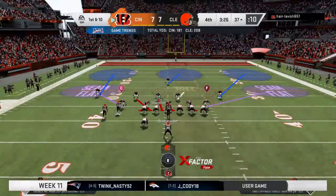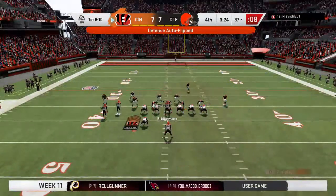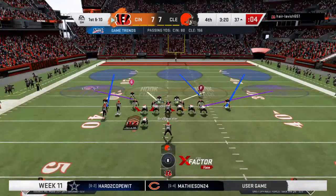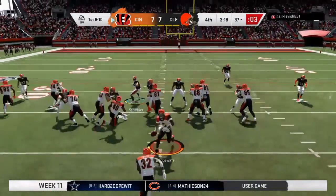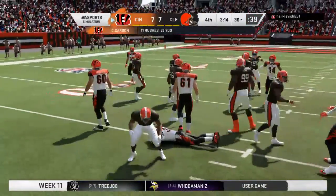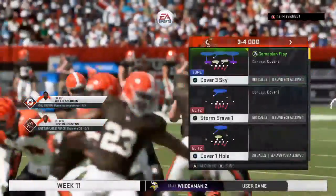Some good games going on in the early window. This might be the best of the bunch. Now it's Carson, and tough sledding. He'll get maybe a yard. Stop short of the 35.